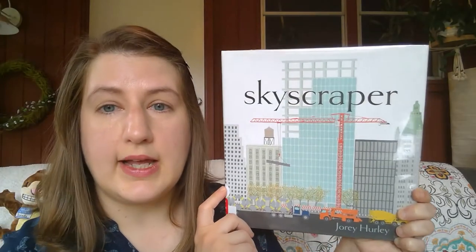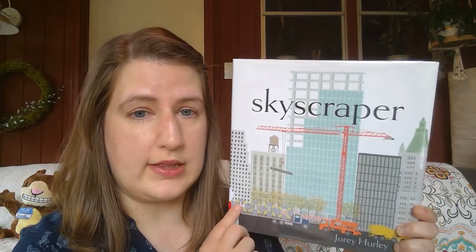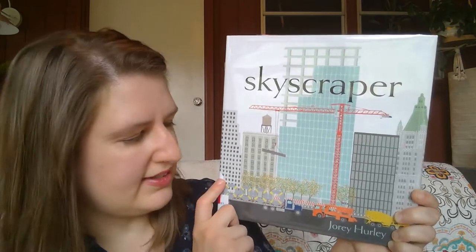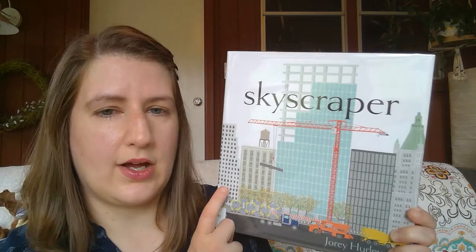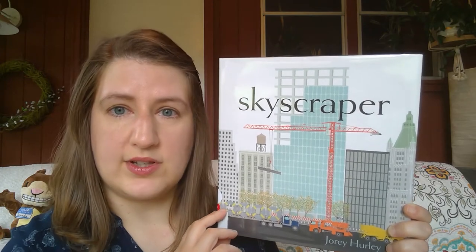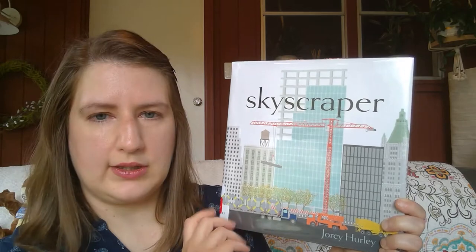And one thing that I'd like for you to notice if you check this book out at the library and you take it home and read it, is notice the trees. The trees change throughout the pictures in the story. And I think they will tell you a little something about how long it takes for us to build a tall, big building, a skyscraper, just like that. So that is Skyscraper by Jorey Hurley.